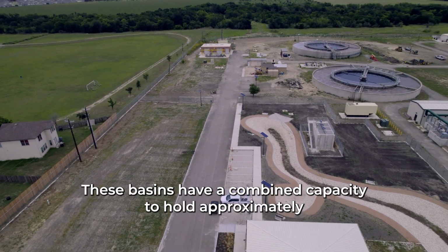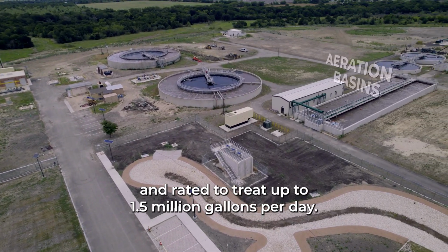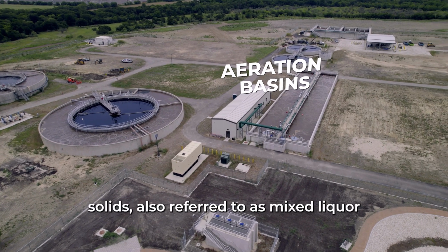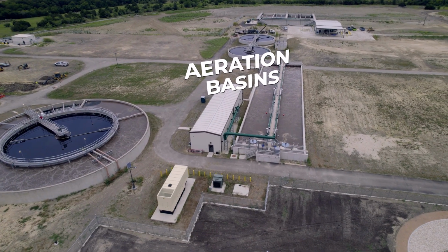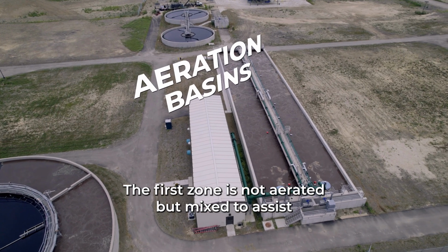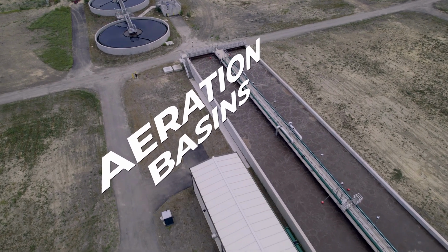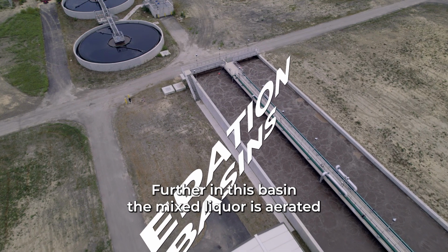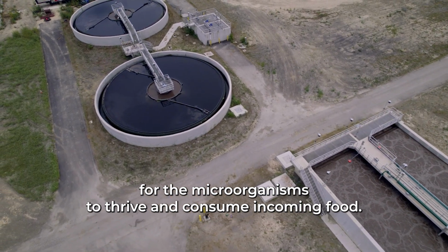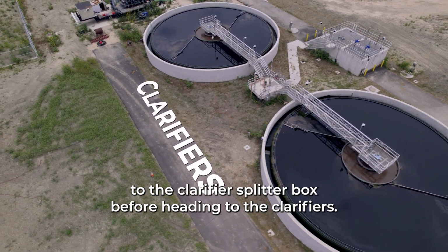These basins have a combined capacity to hold approximately 600,000 gallons of water and are designed and rated to treat up to 1.5 million gallons per day. Within these basins, the solids, also referred to as mixed liquor, are combined with incoming flow from the splitter box. The first zone is not aerated but mixed to assist in biological nutrient removal, specifically phosphorus. Further in this basin, the mixed liquor is aerated to ensure proper oxygen is available for the microorganisms to thrive and consume incoming food.